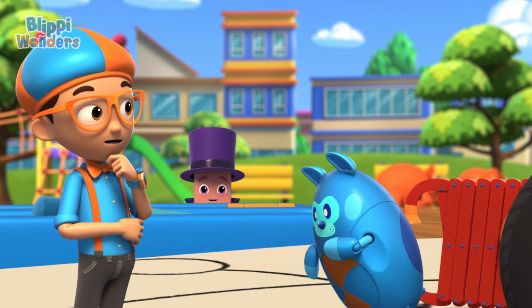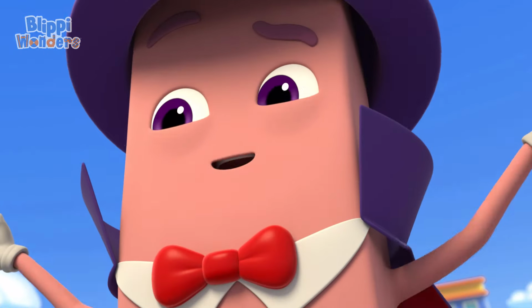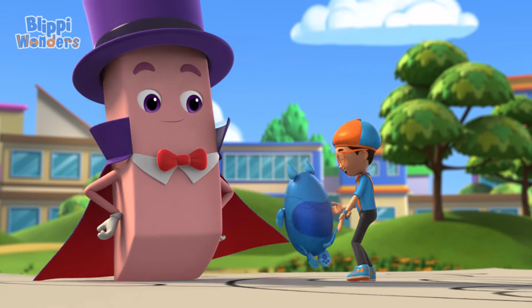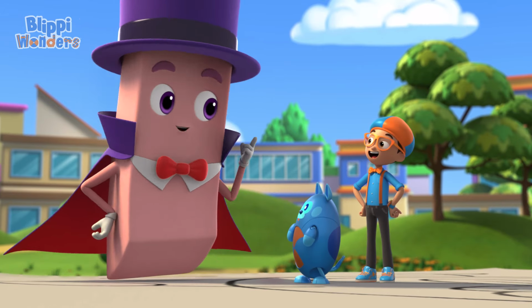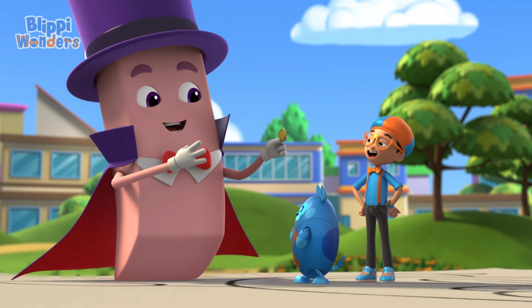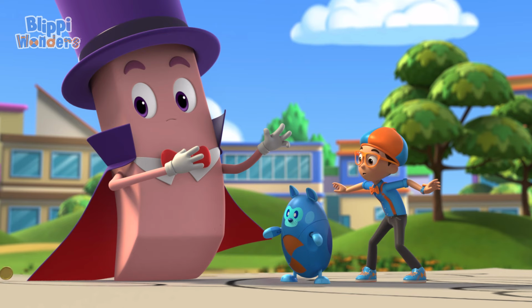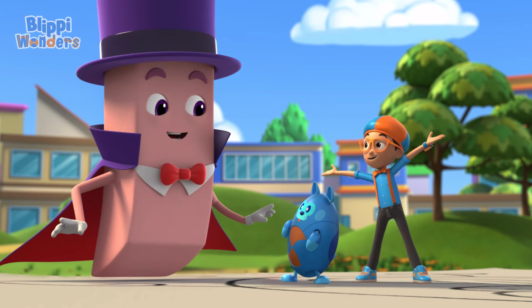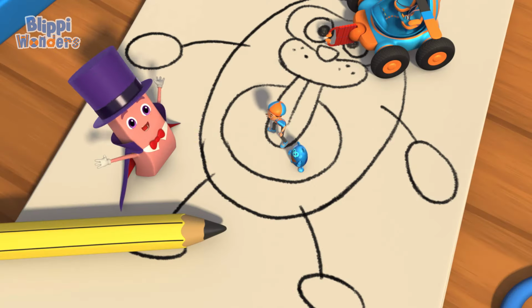Maybe I can help. I am the amazing Ernie! Hey, it's me, Blippi, and this is Debo. We're here to learn how an eraser works. Well, you came to the right eraser because I can make anything disappear, even pencil markings. That's amazing! Come see, it's the best show in town!